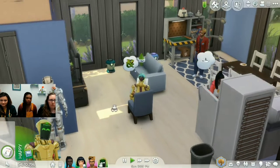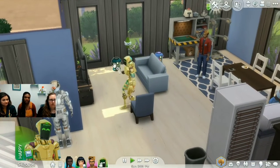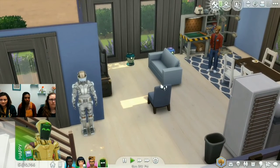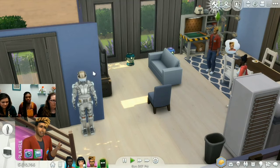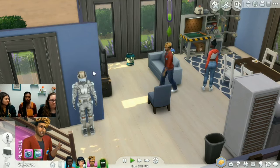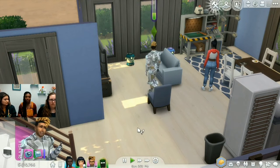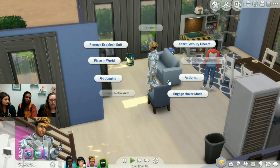Okay, cool. So, what else do you want to show off around here? There are a bunch of other things in this household that I've already set up. One of my favorites is actually that mechanical suit right there. Maybe we can have him go and put that on. Equip. So the Exomech suit is actually a reward from the mechanical branch of the engineering career. And so Sims can put it on, and then if you want to click on him and enable hover mode.